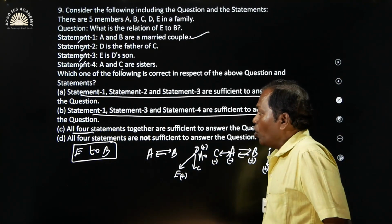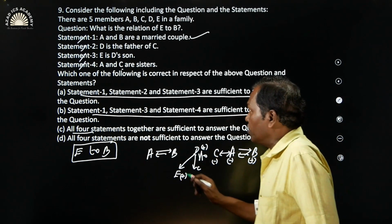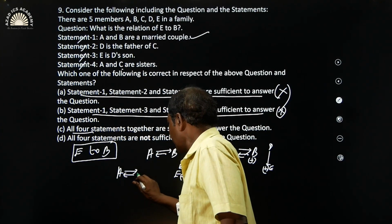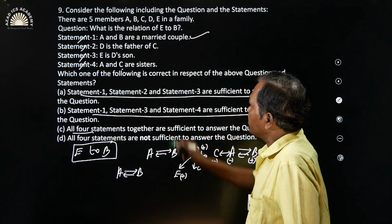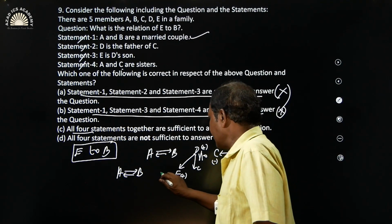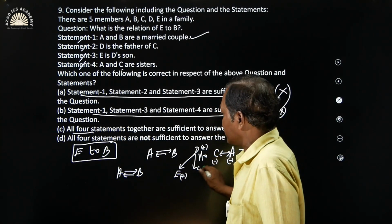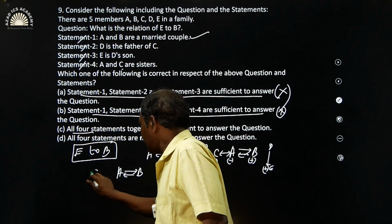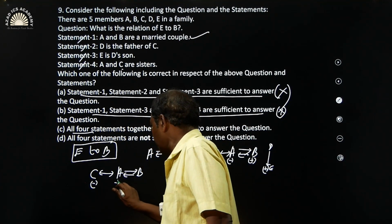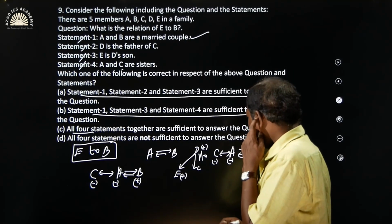Let's see option C. All 4 statements together are sufficient. What are all 4 statements? Statement 2 says D is the father of C. You can see C and D. A and C are sisters. E is D's son. And this we have to align.